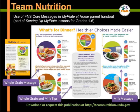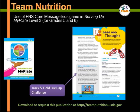In this Serving Up My Plate lesson for 5th and 6th grade, we've used the track and field game, also developed under the Core Message Project, to help reinforce learning. In this lesson, which focuses on why it's important to eat a variety of foods from all the food groups, the track and field game helps reinforce this concept in a fun and interactive way by having children answer nutrition questions as they compete in the javelin, high jump, long jump, and dash.